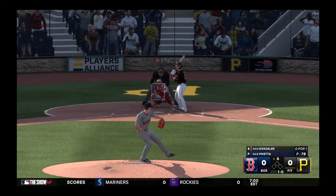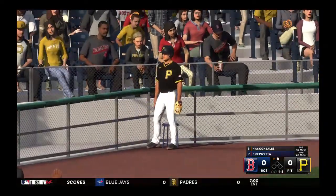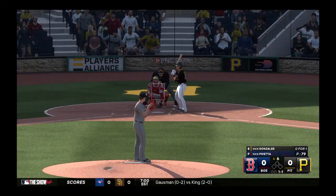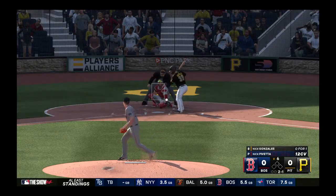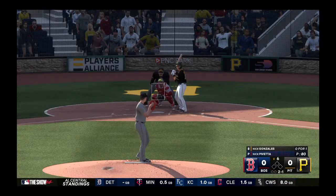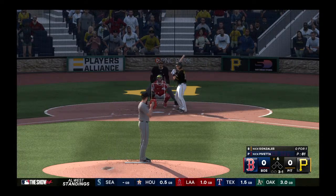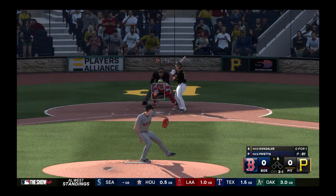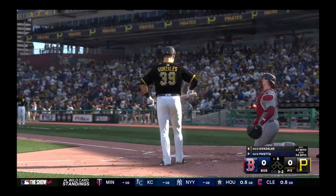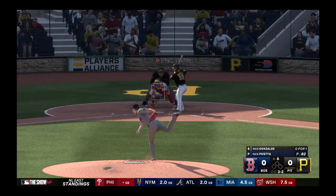Righty to the plate. Pulls that one foul. Good eye in that spot. He got 2 balls, 1 strike. That one misses, and the count is 3-1. The pitch. Fouls one away, and now 3-2. Here comes the pitch. And there's ball 4.